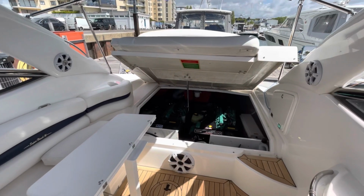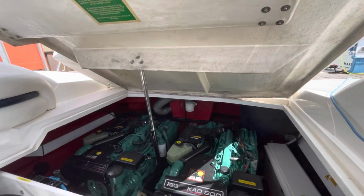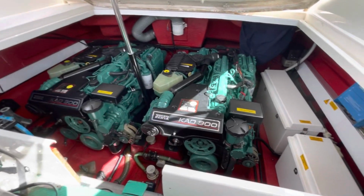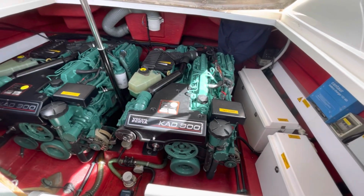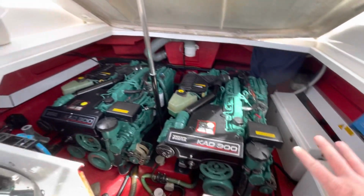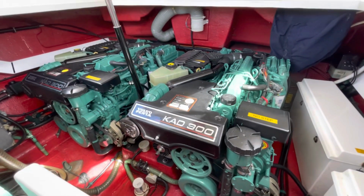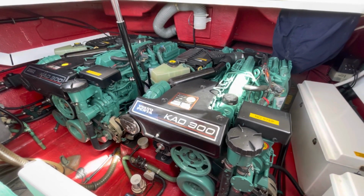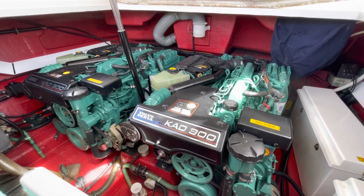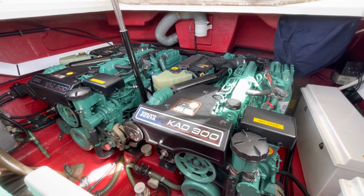Now I've just sped up lifting up that hatch there, but I love the fact that that huge great big hatch lifts up and then exposes the motors to give really good access all the way around. So you've got the bank of batteries just over here, and then we have our CAD 300s. These engines recently enjoyed a complete refurbishment. There's two brand new legs that were fitted to these motors in 2018.